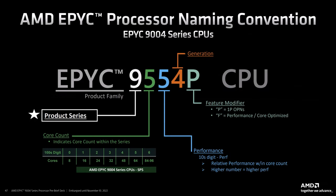So here's the secret decoder ring for AMD EPYC processor SKUs. The first digit is the product series, and it's going to be 9 for all the currently released Genoa SKUs. The second digit is the core count, and that little table down at the bottom shows you what that means. So a 5 means it's a 64 core processor. The third digit is the relative performance within the family, so higher numbers mean higher relative performance. And the fourth number is the generation. This is the fourth generation of EPYC, so we're all going to have 4s there.